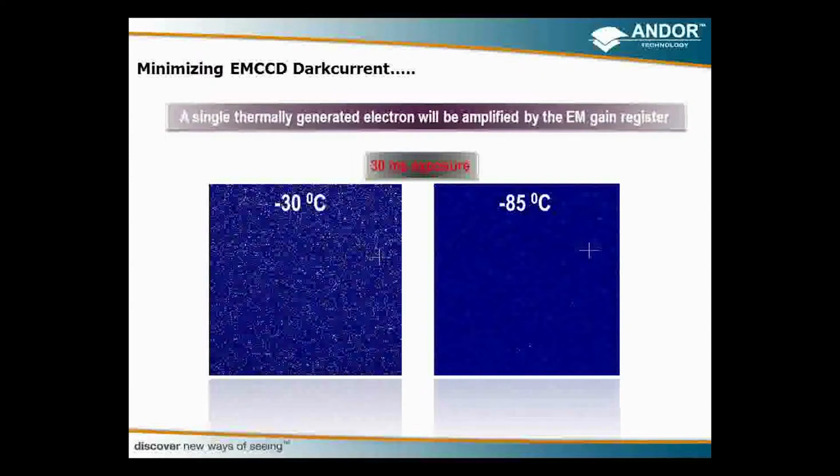I'm showing here a 30 millisecond exposure, and I've amplified by probably about 1,000 times gain to really bring out the background events. And what you see at minus 30 are all these white speckles in the image. These are amplified single thermally generated electron events, dark signal events, or dark current. And that's more relevant in an EMCCD because normally in a CCD, single events like that at short exposures would be lost in the read noise floor, wouldn't really matter. With an EMCCD, because of this amplification mechanism, the same mechanism that's applied to amplify photons is also amplifying these thermally generated electrons as well, so cooling carries a new significance.